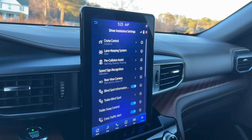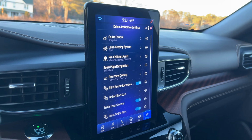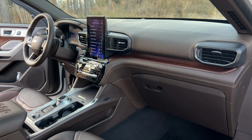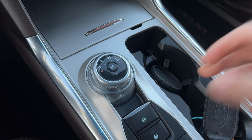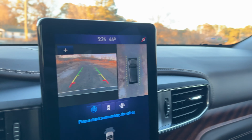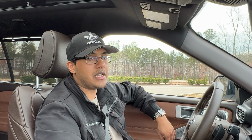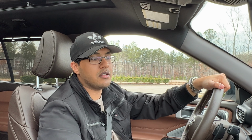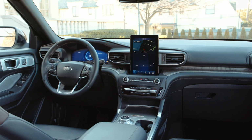Whereas this, highly compromised. First of all, it doesn't even react as quick as the 12-inch screens found in the F-150 and the Bronco. There is occasionally some lag, but overall, I always like the Ford Sync systems in terms of how easy it is to use. Everything is logically laid out, so that's not really a problem. But the problem with this vertical screen is, when you put the vehicle into reverse, this car has a backup camera and a 360 camera, all great features, but it's way smaller to use because of this vertical screen. It can't use the entire real estate of the screen to show you your backup camera and the 360 camera.